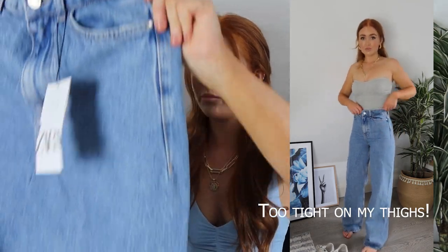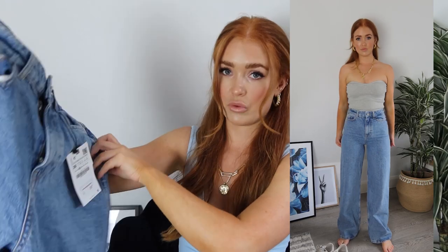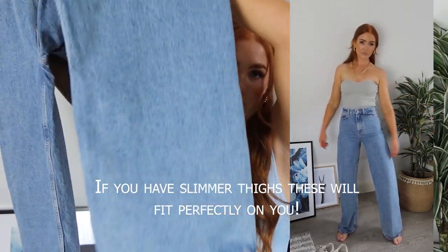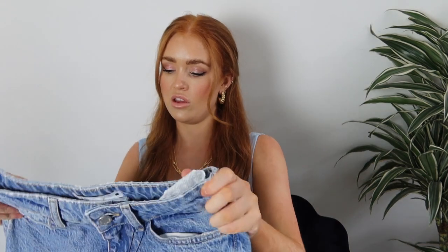So I got these in an 8, but I'm skeptical because I don't know. Obviously I want them really baggy. Again, that baggy vibe, 90s fit trousers. They are slightly distressed and they just go down into a really, really wide leg. They look nice and long, which I love. Yeah, they're $29.99, so not bad for a pair of jeans. But yeah, as I said, got them in an 8. I'm not sure. Hopefully we're seeing in the cutaway.